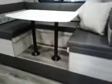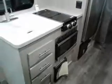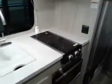This is a Murphy bed unit that will fold down for our bed. U-shaped dinette that will drop down to a bed also. Microwave. Two burner cooktop. 12 volt refrigerator. With a travel lock, very nice.